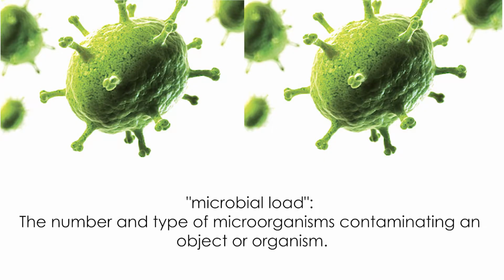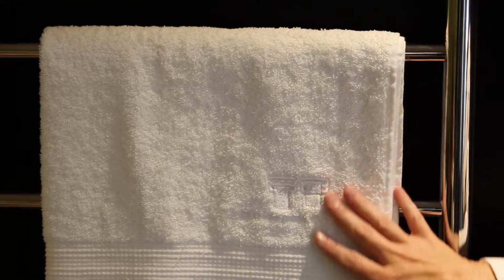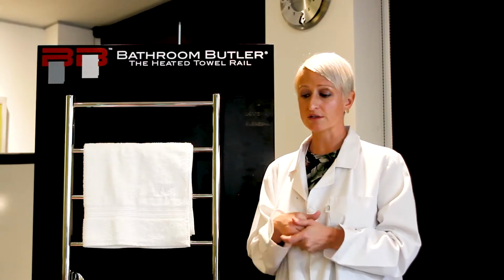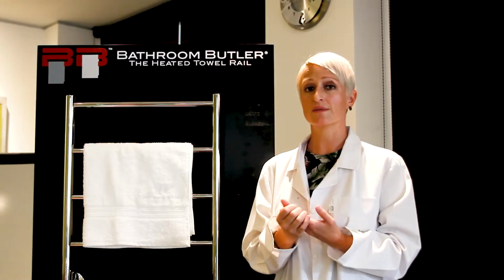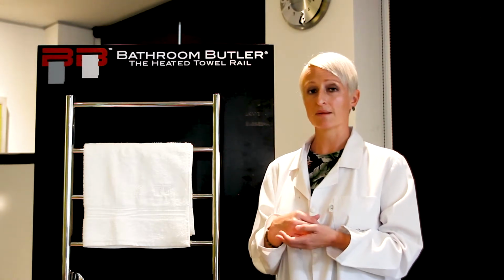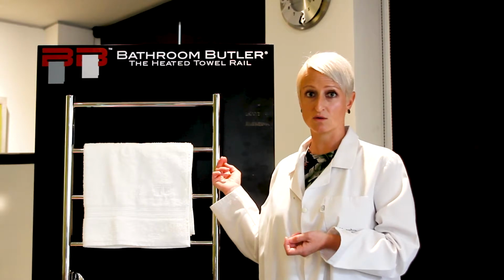We have been consulted by Bathroom Butler heated towel rails to conduct research on the microbial load of towels that are dried normally, air dried, or are dried with the heated towel rails, which you see over here. What we have found, our preliminary results do show that the microbial load is lowered after day 12 by up to 75% with the heated towel rails.